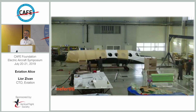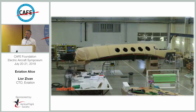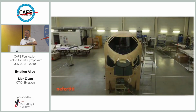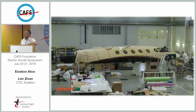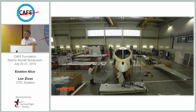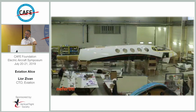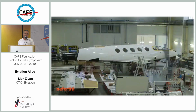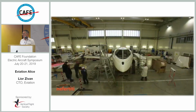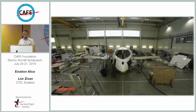So how do you assemble an aircraft in 3.5 months? So that's the way. You do it with a lot of good partners, with a great team, and with a lot of coffee. A lot of coffee, trust me. And that was done in France. The fuselage manufacturing was done in France. All the other parts came from something like 21 countries from all around the world. And we have done the integration there and then shipped that amazingly looking Alice to the Paris Air Show.